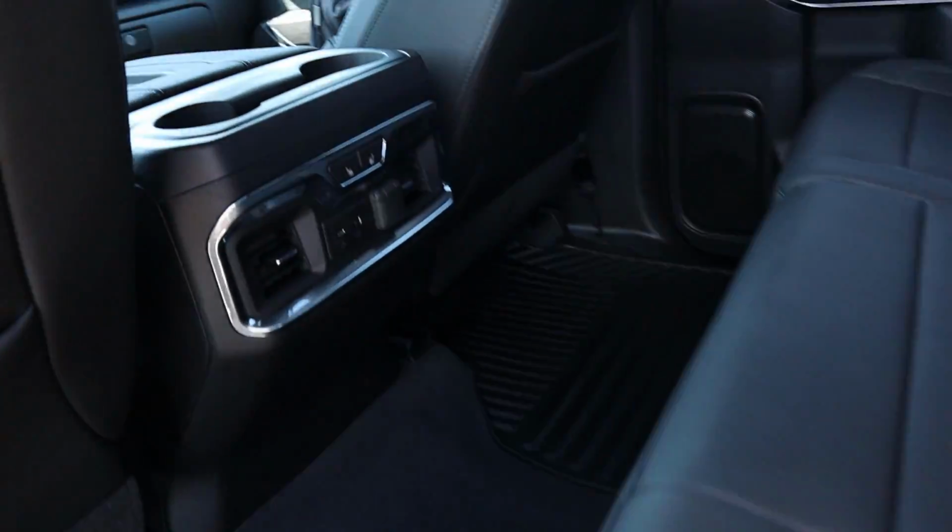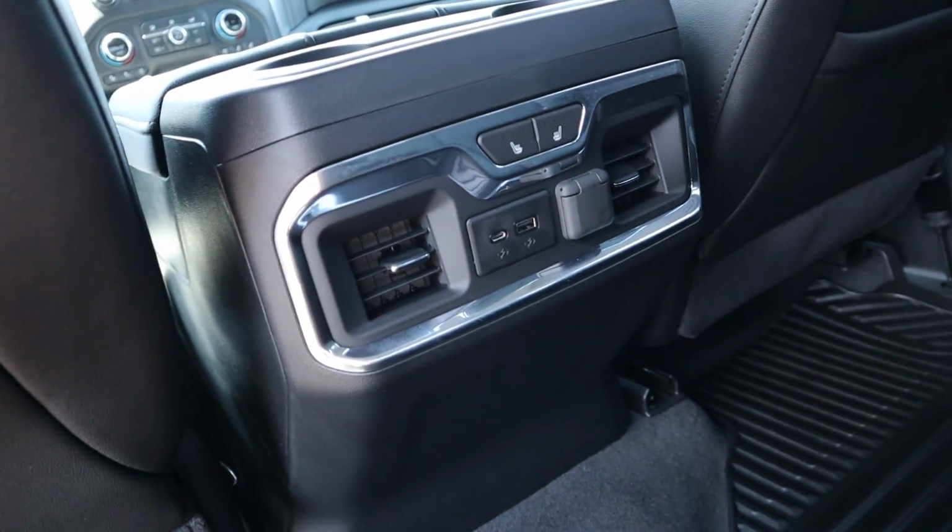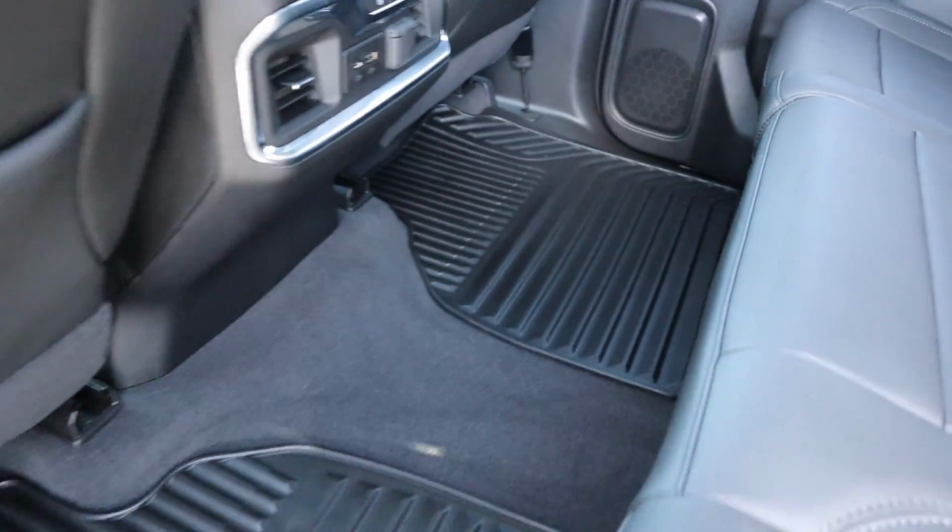Tons of storage space back here. And then we can see we do get heated seats with some vents back here, all of the power outlets, and then this one actually comes with rubber floor mats too, which is really neat.